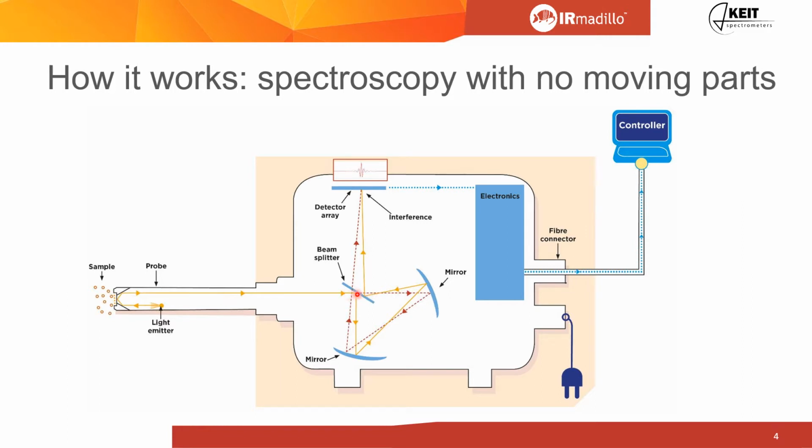In this case, half the light, let's say the yellow track, is reflected off the beam splitter and goes anti-clockwise around this track. The other half of the light goes straight through and goes clockwise around this track. And we combine the two phases of light on this detector array, and they are ever so slightly offset, and that's what gives us an interference pattern. This is very similar to Young's slits, which you may remember from school physics, but this creates an interference pattern. We then do something called a Fourier transform on that. That's where the FT in FTIR comes from, and that produces a spectrum. And the spectrum is what contains the information that we use.